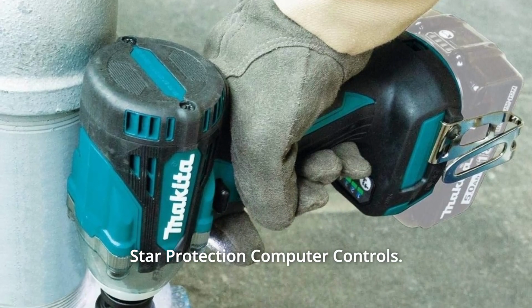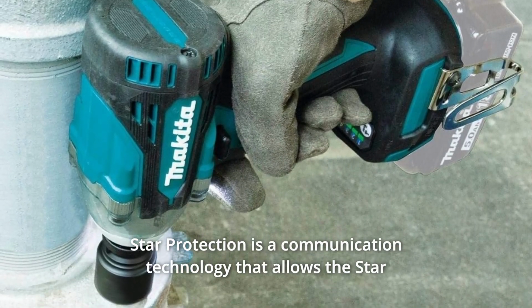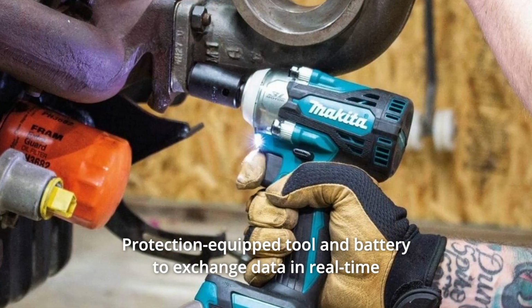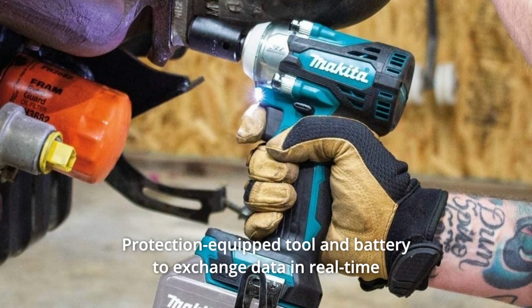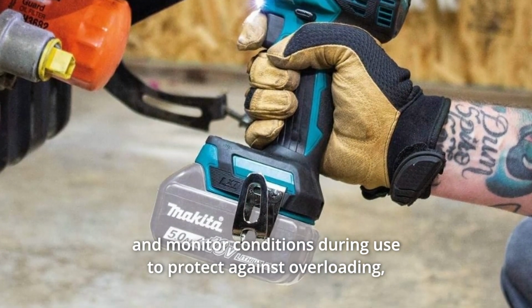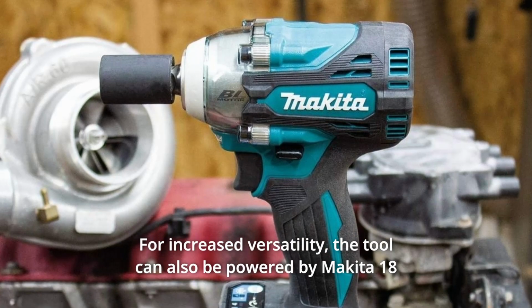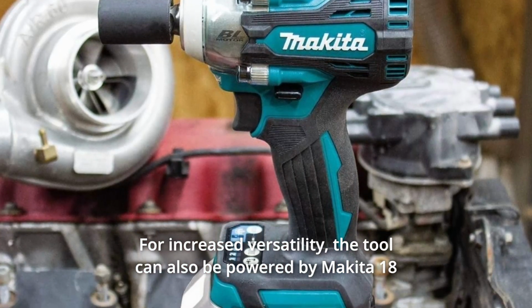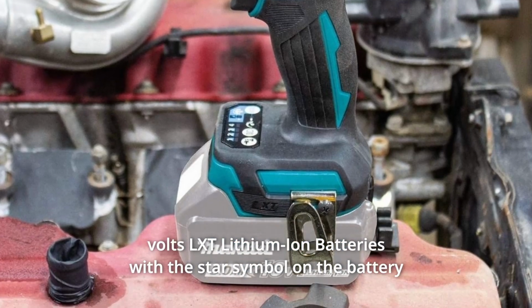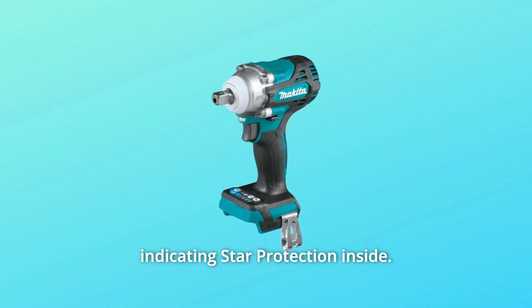Makita created Star Protection computer controls. Star Protection is a communication technology that allows the Star Protection-equipped tool and battery to exchange data in real time and monitor conditions during use to protect against overloading, over-discharging, and overheating. For increased versatility, the tool can also be powered by Makita 18 volts LXT lithium-ion batteries with the star symbol on the battery indicating Star Protection inside.